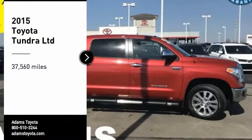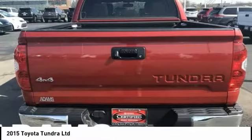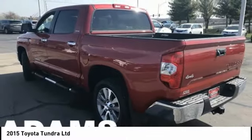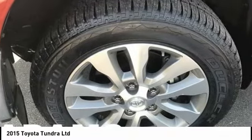We are pleased to show you the 2015 Tundra. Tundra has a number of unique features useful for those using it as a work truck, including extra large door handles, a deck rail system, and an integrated tow hitch. Included as standard are vehicle stability control, traction control, electronic brake force distribution, anti-lock brakes, and tailgate assist.